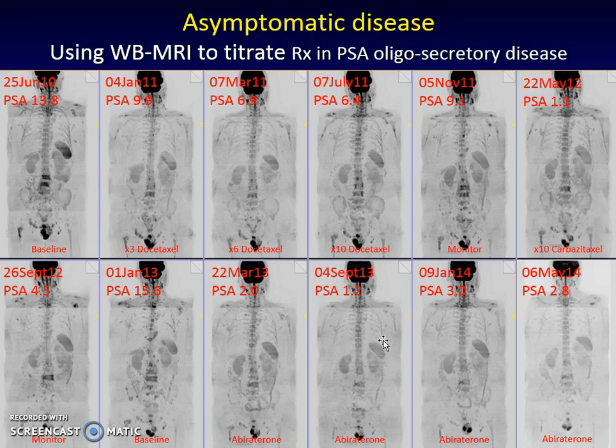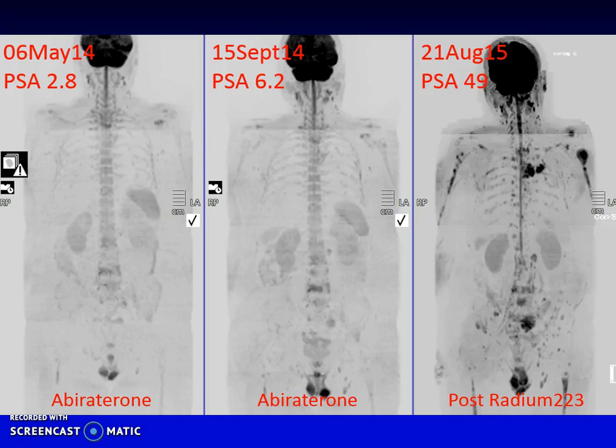You can see he's received docetaxel, cabazitaxel, abiraterone, multiple treatments, and has been asymptomatic throughout, but his entire titration of his disease has been undertaken using whole body MRI scans because he has oligosecretory disease. This is what he looks like now. Unfortunately, you can see he's now symptomatic in August 2015, having failed radium therapy.